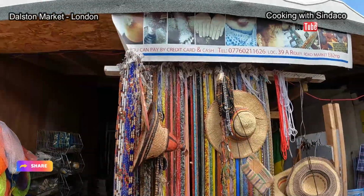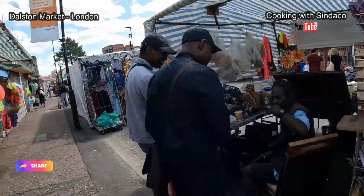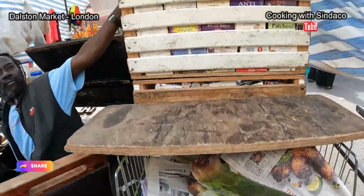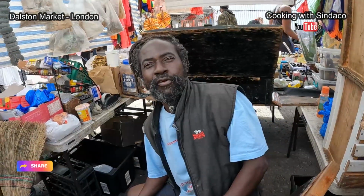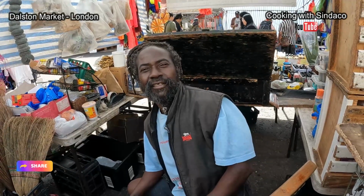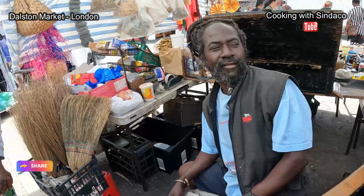So if you come to Dalston Market, you can find this shop over here. Very unique shop, and he sells amazing things. Look at the aloe vera and everything. So what do you sell? We sell natural beauty products. Okay. So what is this one? That's incense. Are you Jamaican? I'm Ghanaian. Are you Ghanaian? We are Ghanaian.